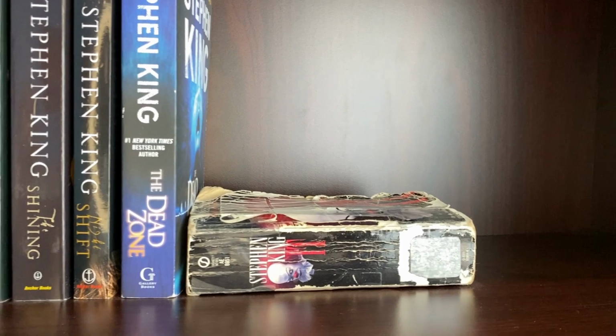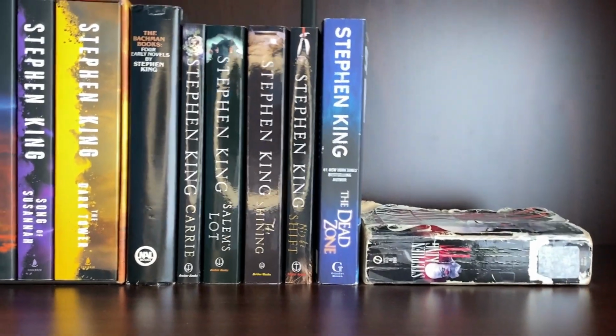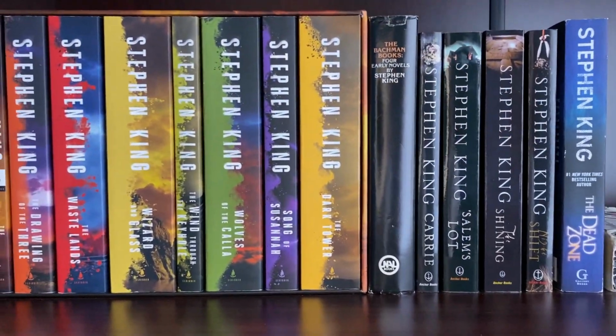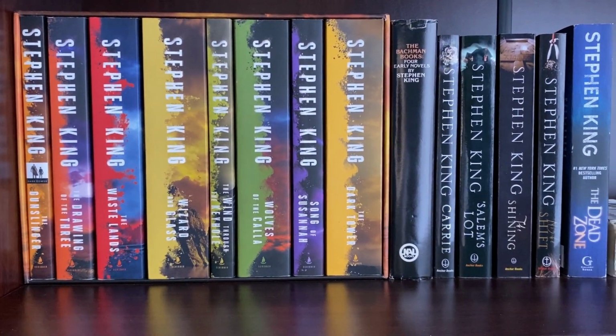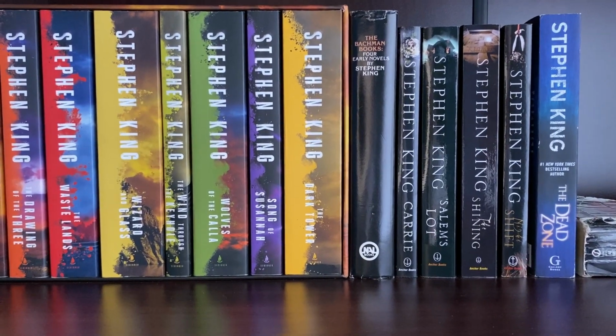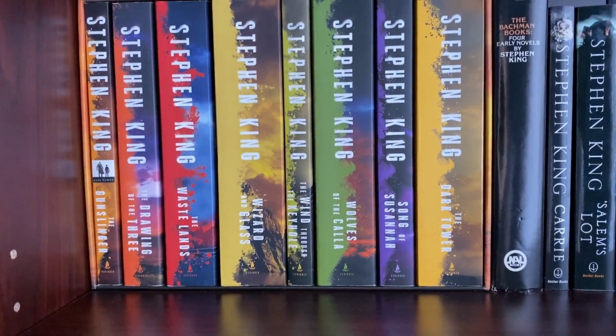Over on this shelf on the opposite side of the room, I have my very small dedication at the moment to Stephen King with The Dark Tower, a series that I absolutely loved, and a couple standalones that I have loved up to this point, Carrie, Salem's Lot, and The Shining, then a couple more that I have yet to read, including the Bachman books, which I'm very happy to have, containing Rage, which I think is underrated, and The Long Walk, which is incredible.